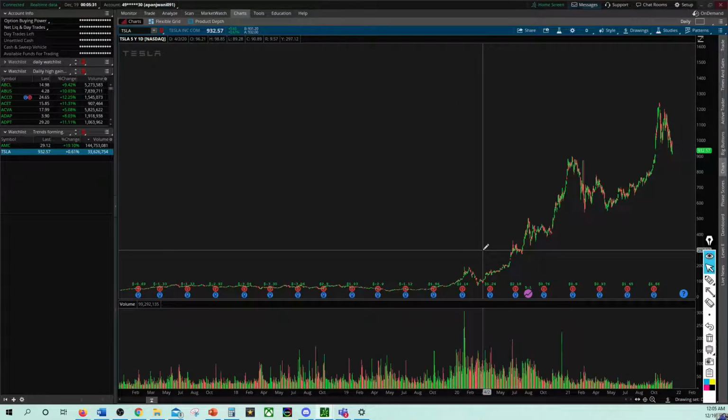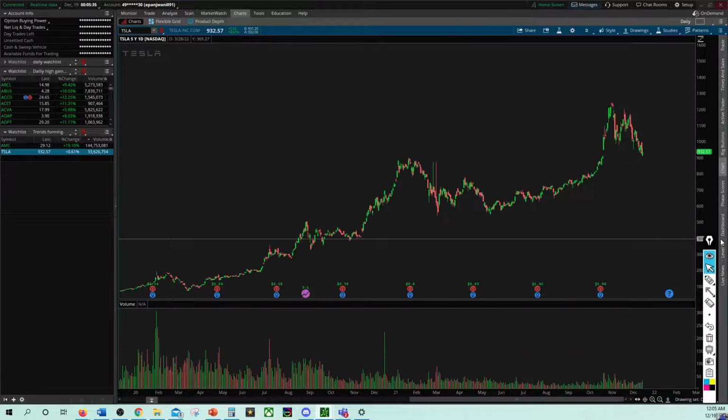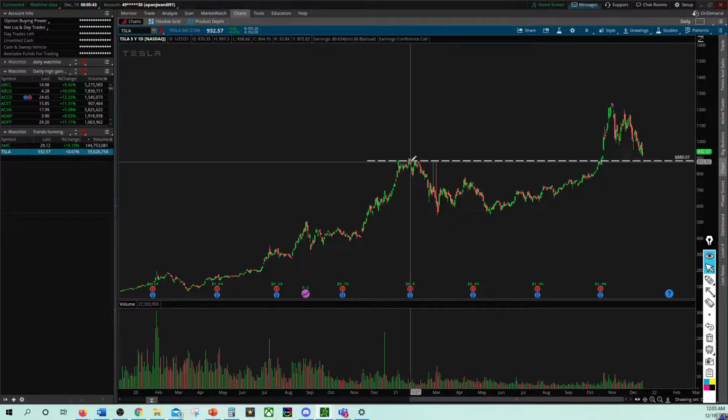Looking at the Tesla chart, I can see two levels that are very key. If I zoom in further, the number one level is around this 880, 875 area. Notice how this was the previous high, and now the stock is coming back down to the same area again. Typically when a stock breaks out, it comes back down to the same area before doing another bounce.